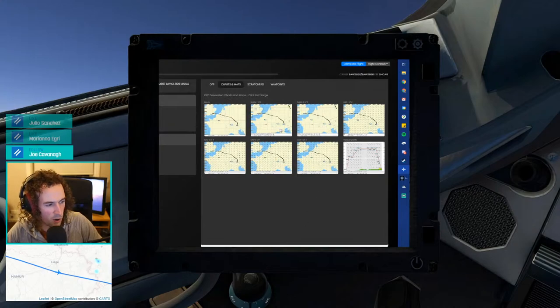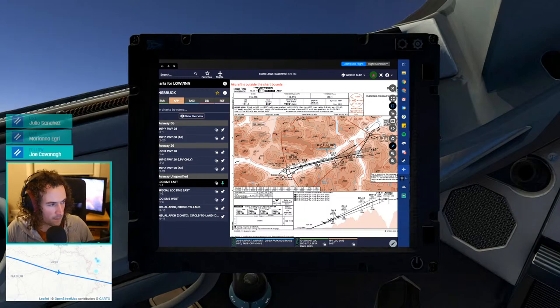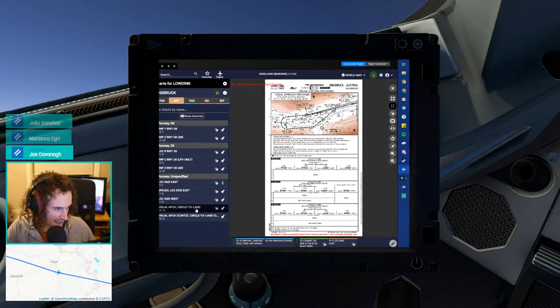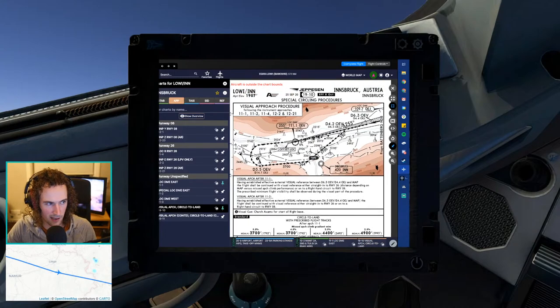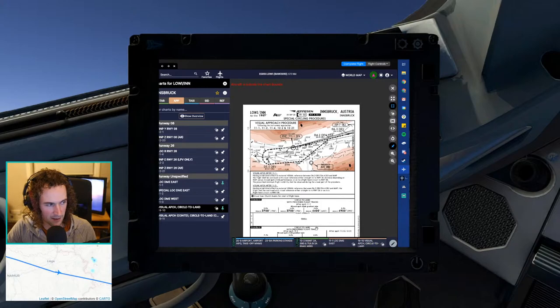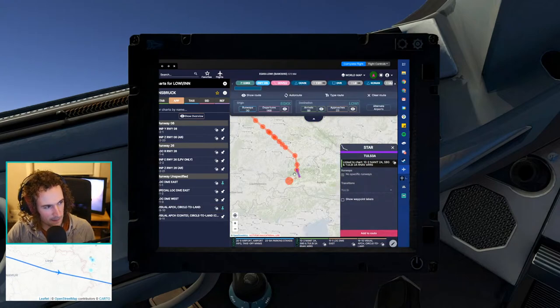So depending on how busy it is in the ATC, what I'm hoping to do is the circle to land visual approach. So we basically descend down that localizer, and then when we get to 4.2 miles from the localizer, we actually break off and do a visual circuit around and land on the other side of the runway, which should be pretty cool, really. It's a lot of fun. I actually tried that before. So hopefully we'll be able to do that if it's not too busy.